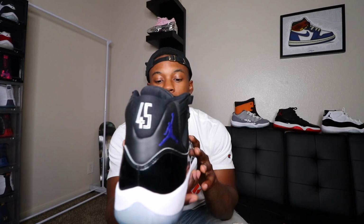Got the 45 stitch back there, man. Very dope shoe. I wore it like once or twice, but I doubled up on the shoes, so my double up, and I regret it. Certain shoes like this, like the Space Jams, like if the Cool Grays come back, like the Bred 11s, you already know I'm doubling up on those. You gotta do it. You gotta have 2 pairs, maybe even 3 pair, depending on how much you wear your shoes. So let's get into the next shoe real quick.